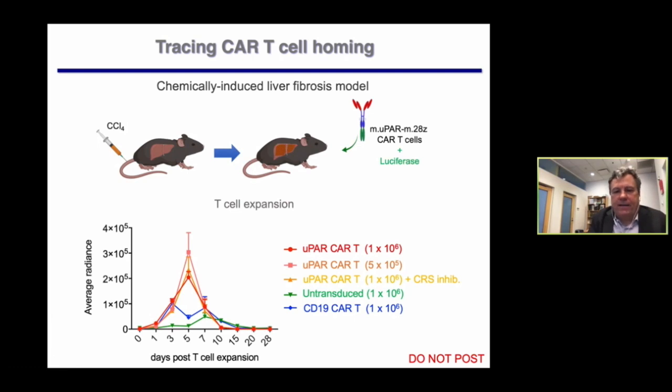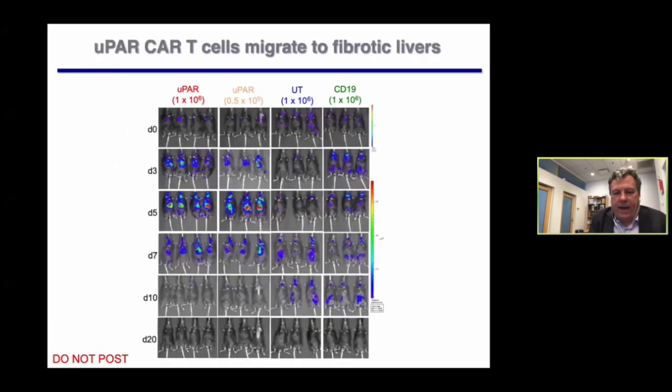I think what's really striking is when we look at the animals, again, by bioluminescence. These are just different mice over time after CAR T injection. Again, all these mice have fibrosis. This is low and higher dose UPAR CAR T cells, untransduced, and those targeting CD19. Initially, many of these home to the lung, but you'll notice the UPAR CAR Ts then end up in the abdomen, and this is in fact where the liver is and where the fibrosis is before they're rapidly cleared. And you don't see that with the controls, again, suggesting that the CARs are going to the correct place.